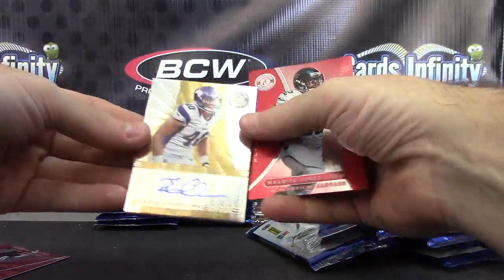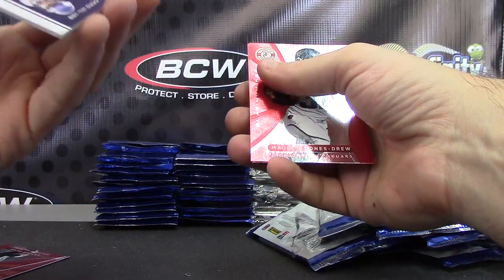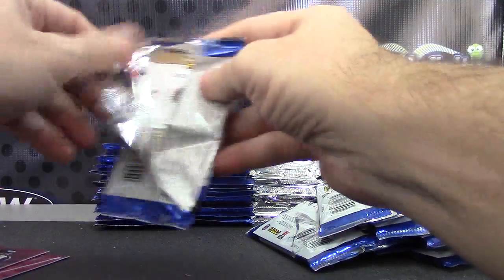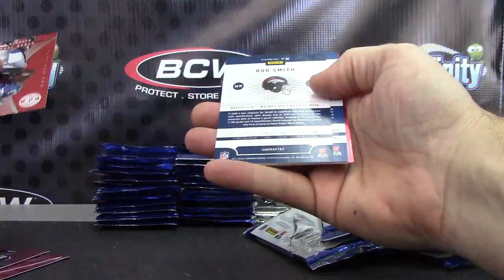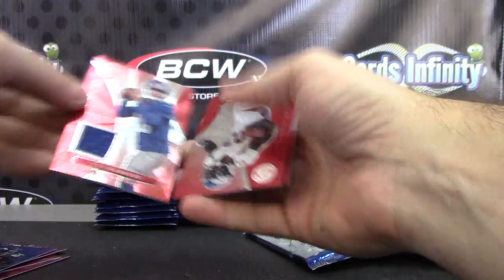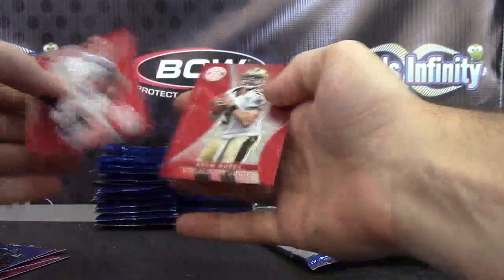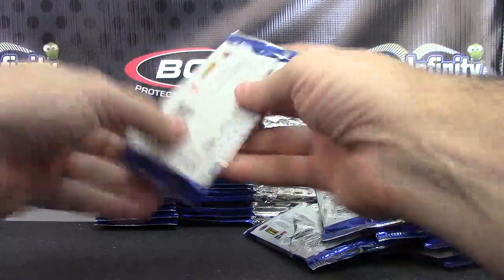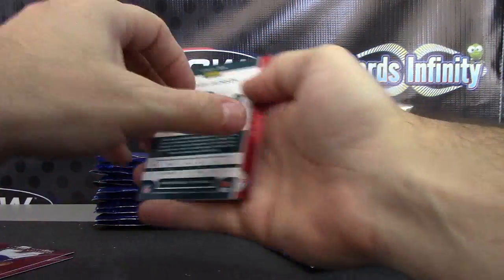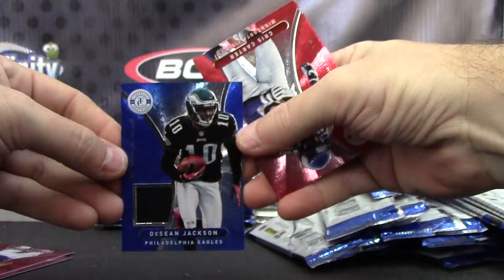Number 225, gold version, 1/25, Rhett Ellison. First one stamped on that one, 0/1/25. $199 Rod. Alright, Rod Smith, $199 Blue. Eli Manning, $299 Jersey. Okay. Number $299, Deshaun Jackson Blue Jersey. There you go.